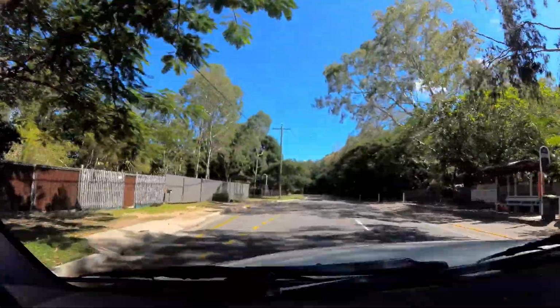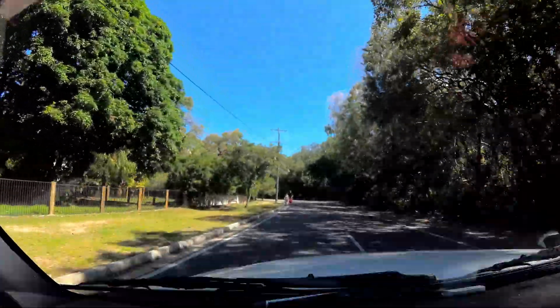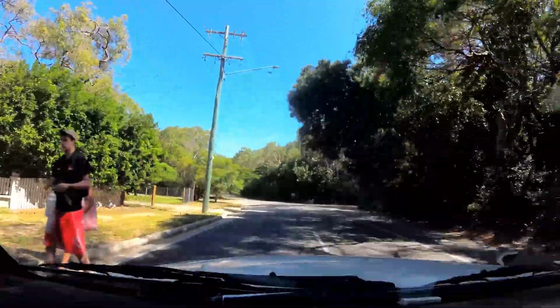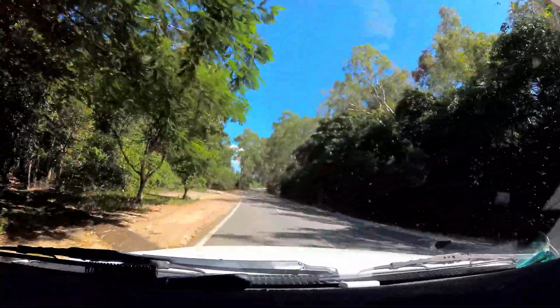Here they come walking along the road. There's a footpath on the other side. They just don't even see it, hey? They're switched off. Well, at least they're on the correct side of the road, walking facing the traffic, I know.